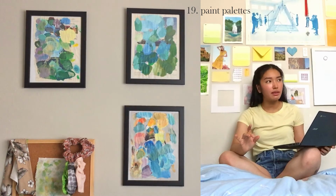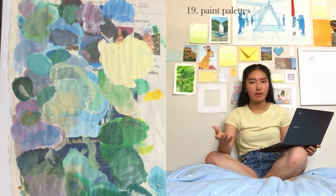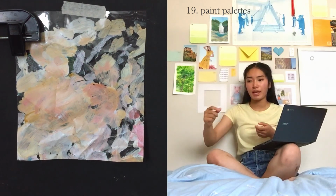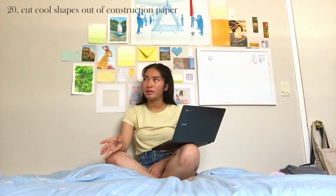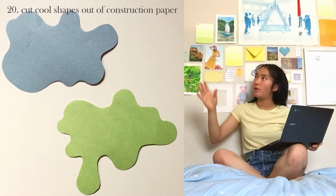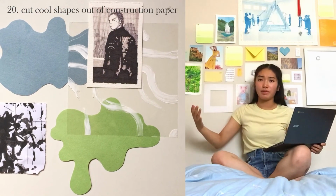Next, something that I like to do is put paint palettes up on my wall. I paint on top of magazine pages, like ones that I'm not using anymore. Or sometimes when you get a canvas, you can rip the plastic off of the canvas and use that as your palette. It reduces waste, and then you have something cool to put up on your wall for later. And something else you could do is cut big shapes out of construction paper and put that behind everything else you've got going on and use it as a background for all your other art.